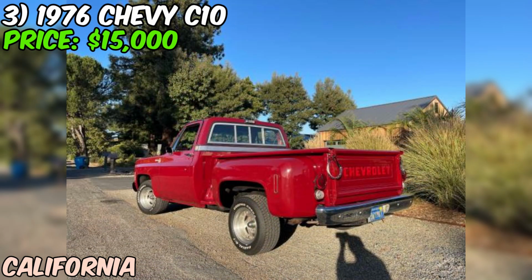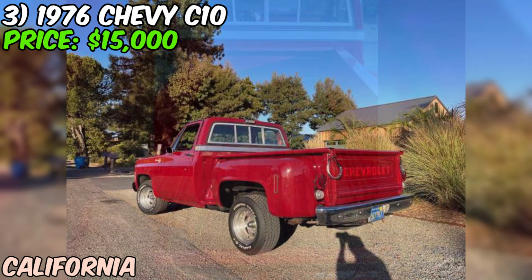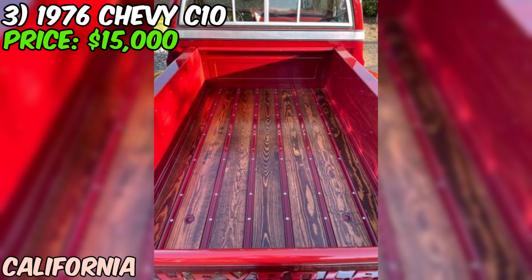It's the story and the care that's gone into it. Every receipt, every service record, even the original invoice, it's all there in a folder, telling the story of this truck's journey through nearly 5 decades with one caring owner.